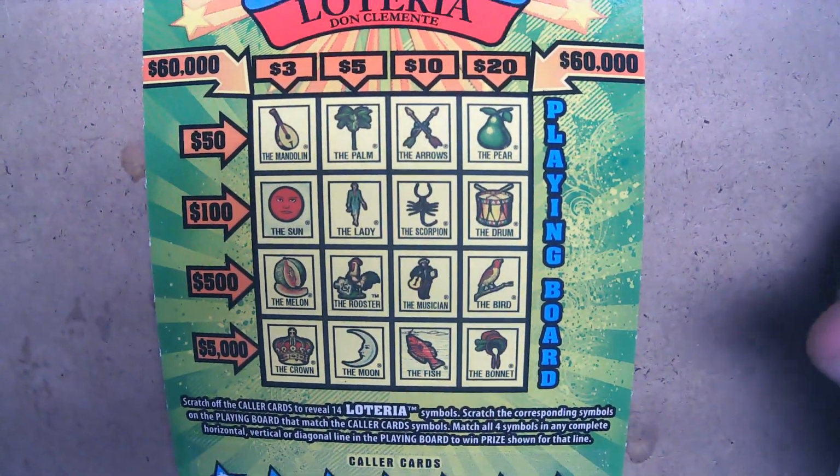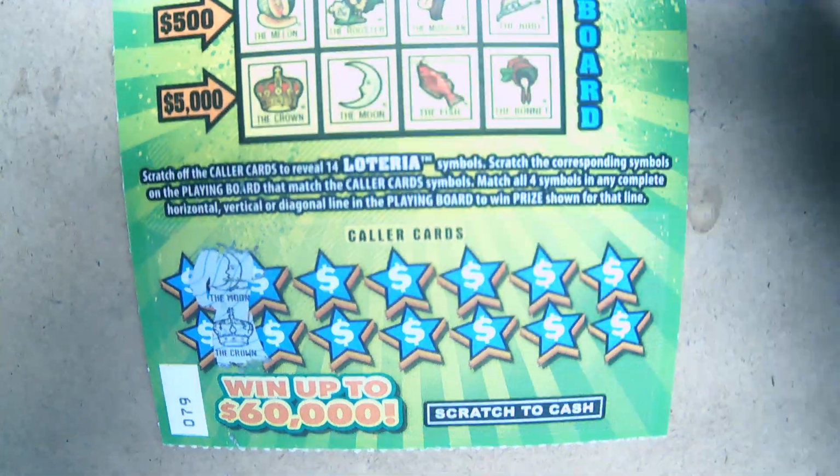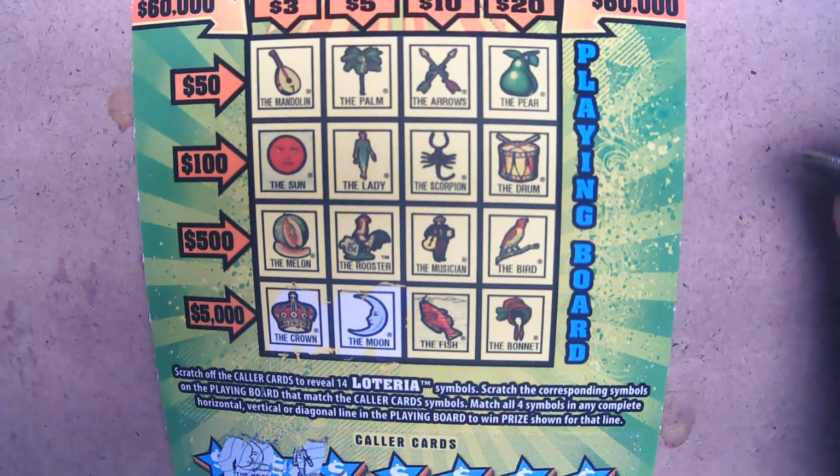Alright guys, starting off with a $3 Loteria. Let's hope that we can get some money off this ticket today. Starting off, we have the crown and the moon. We got them both on the same line. Let's get that 5K, baby. That would be so nice if we did. Next, we have the lady and the flower pot. I don't see a flower pot, but I see a lady here.